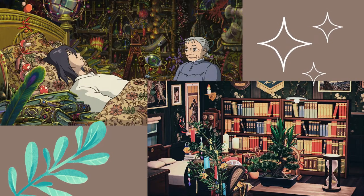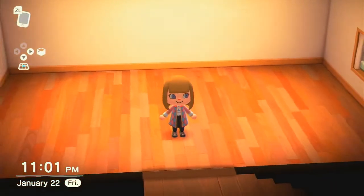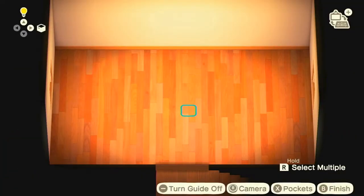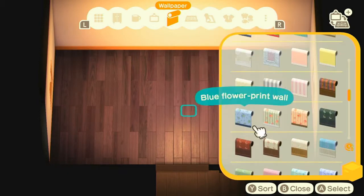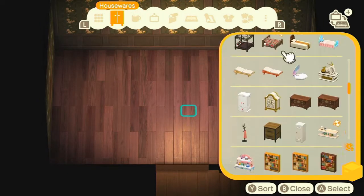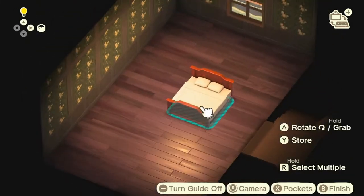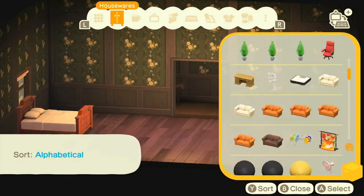Today we'll be doing another home decor video, but this time we'll just be decorating one bedroom of our Animal Crossing homes, specifically the upper room. Today's inspiration comes from the Studio Ghibli animation film Howl's Moving Castle, one of my absolute favorite movies of all time. If you haven't already seen it yet, please go do so. It is such an amazing film.